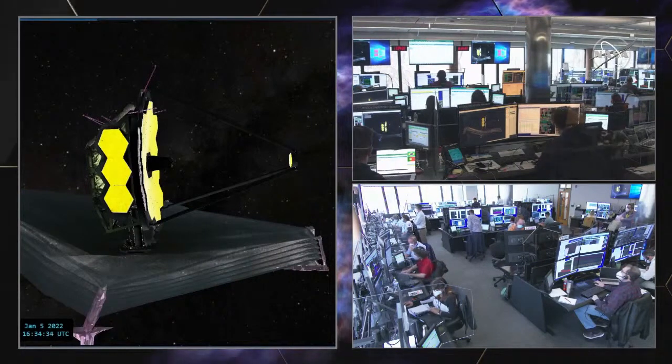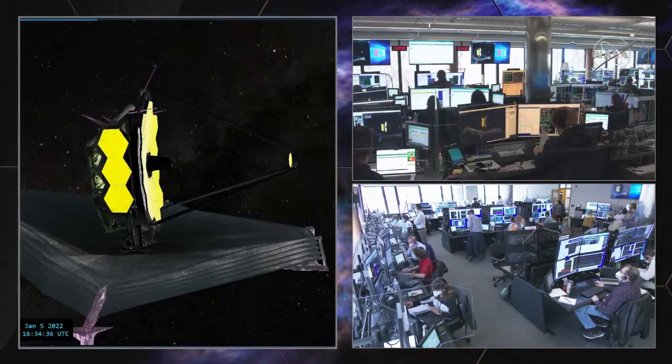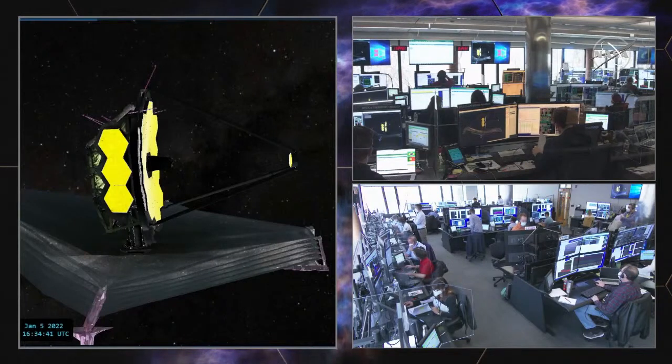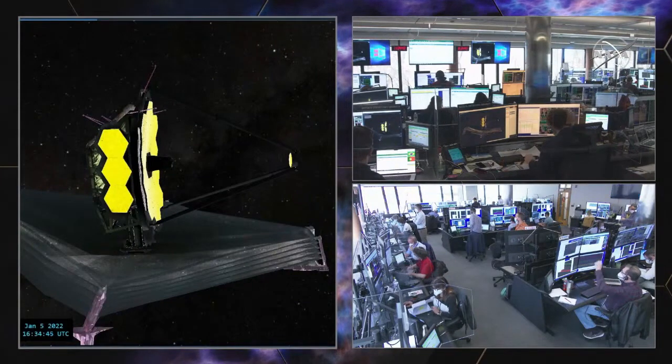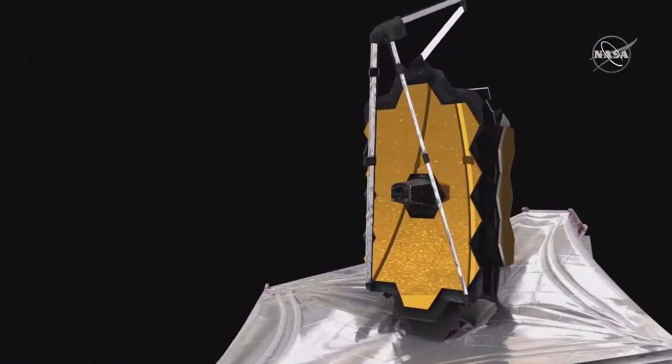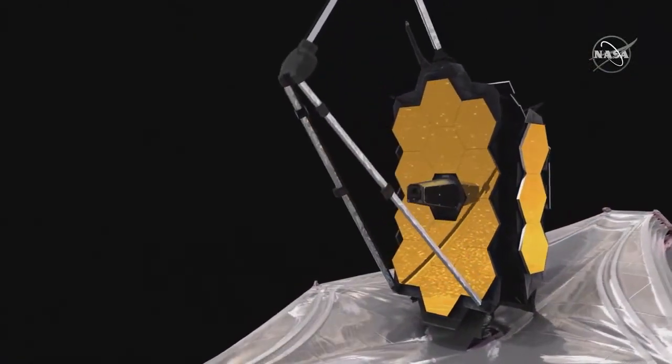So, Julie, one of the things that is going on right now is latching. Now that the secondary mirror has been fully extended, they're latching it into place. I believe we have an animation about the latching and what's going on right now. You could maybe talk to this animation.